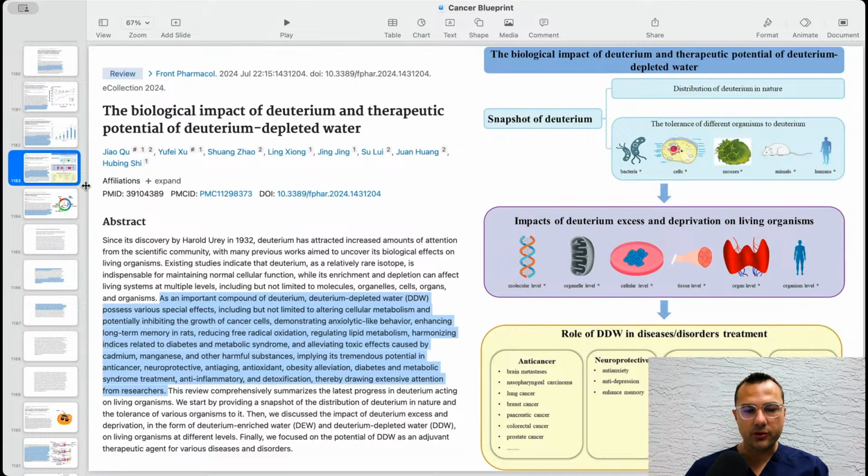And it says here, as an important compound, deuterium depleted water, DDW, possesses various special effects, including but not limited to altering cellular metabolism and potentially inhibiting the growth of cancer cells, demonstrating anxiolytic-like behavior, that would be anxiety relieving behavior, enhancing long-term memory in rats, reducing free radical oxidation. Just remember that. It reduces free radical oxidation, regulates lipid metabolism, harmonizing indices related to diabetes and metabolic syndrome, and alleviating toxic effects caused by cadmium, manganese, and other harmful substances, implying its tremendous potential in anti-cancer, neuroprotective, anti-aging, antioxidant, obesity alleviation, diabetes and metabolic syndrome treatment, anti-inflammatory, and detoxification, therefore drawing extensive attention from research.